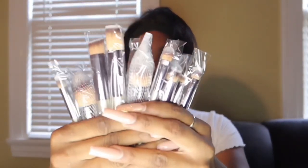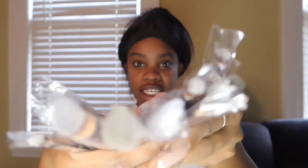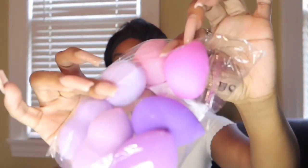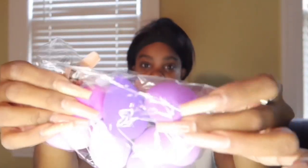So the second part of the Shein review is gonna include me doing my makeup, because I got some beautiful, pretty Shein brushes. Did I get makeup brushes? I also got beauty blenders with different cuts and different creases. There's different styles, different cuts, different angles. Yeah. So let's get right into it.